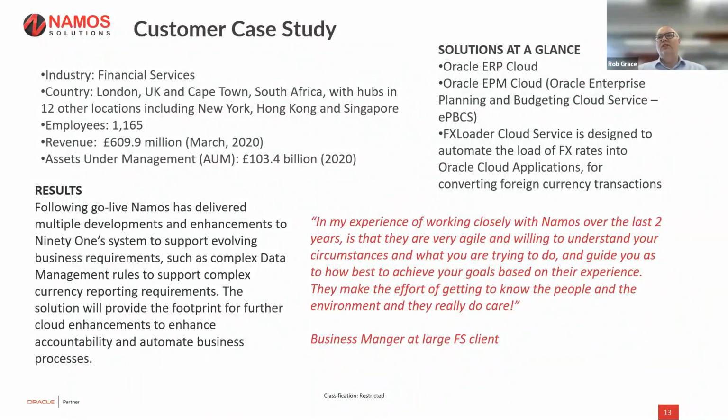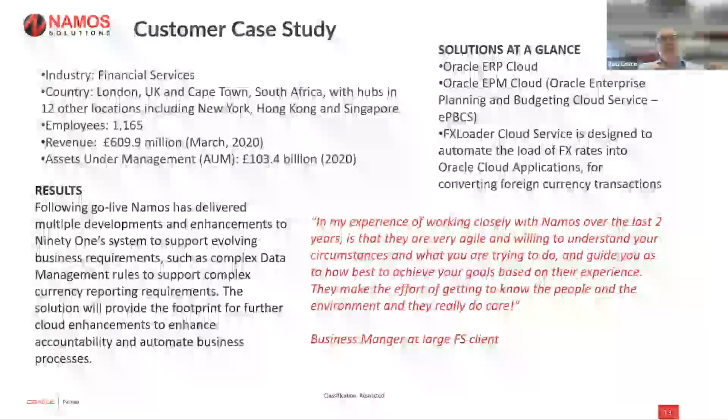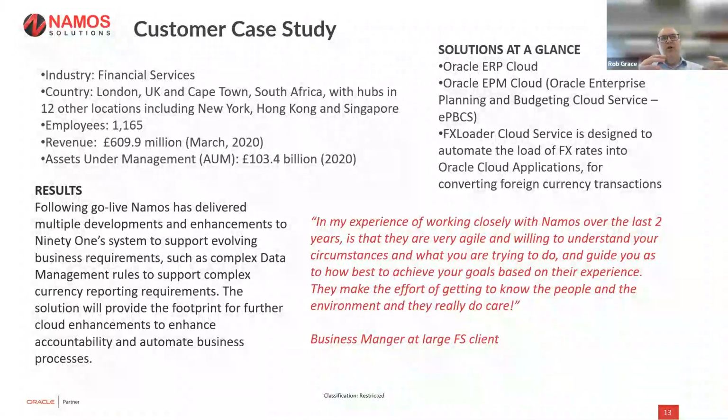And not only does that stop the corporate shock of a big system arriving, but it increases adoption, because what we're trying to do with the Oracle system, and what Namos really focuses on, is create a base of professional, curious users. So it's not a system doing to them, it's their system, and they're coming to us to say, what about this? We're trying to do this. We've got this sheet here.